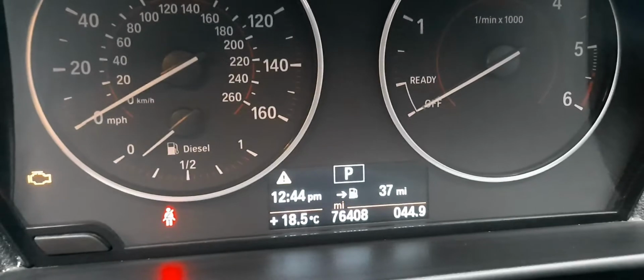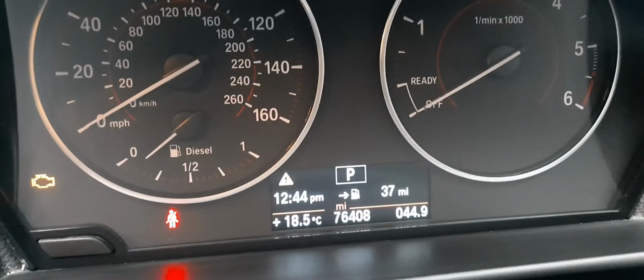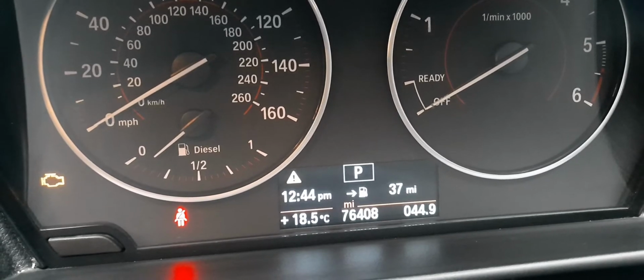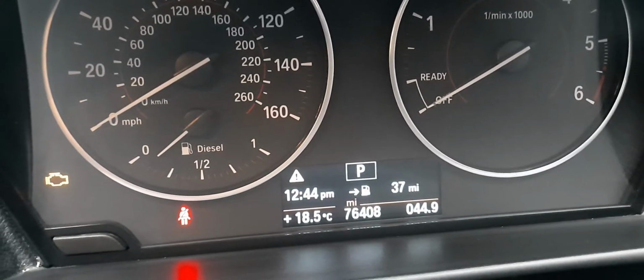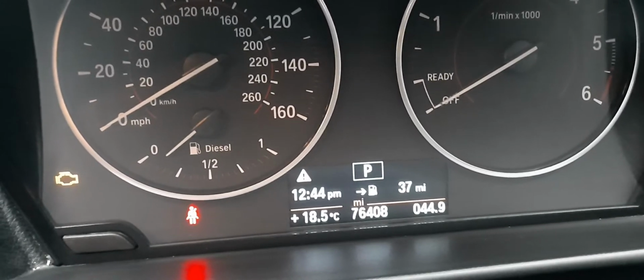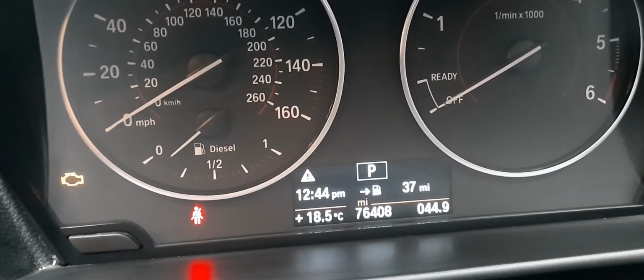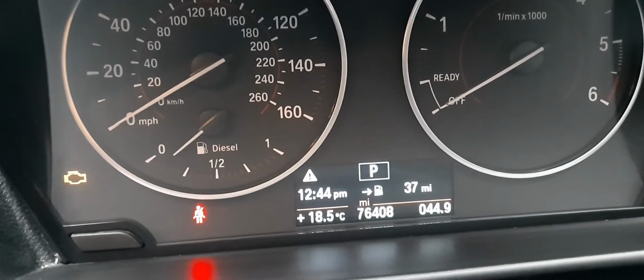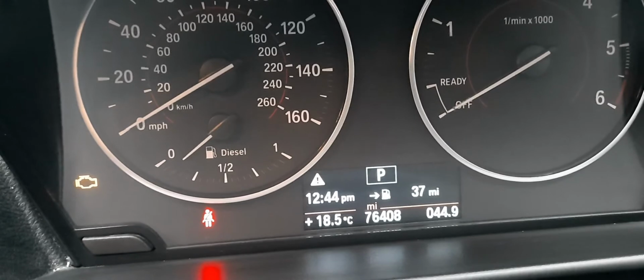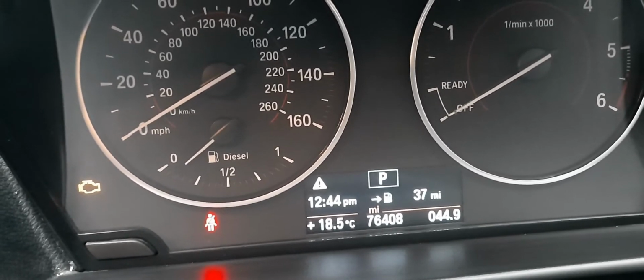And our instruments, very easy to view here. I think I can get it in focus right there. You can see, as of today, the date is the 14th of August, we have 76,408 miles, which again, seeing the condition of the car, the condition of the alloys, and the fact that everything is still working perfectly, it's been serviced throughout the years. Honestly, this car is in phenomenal condition for that many miles.